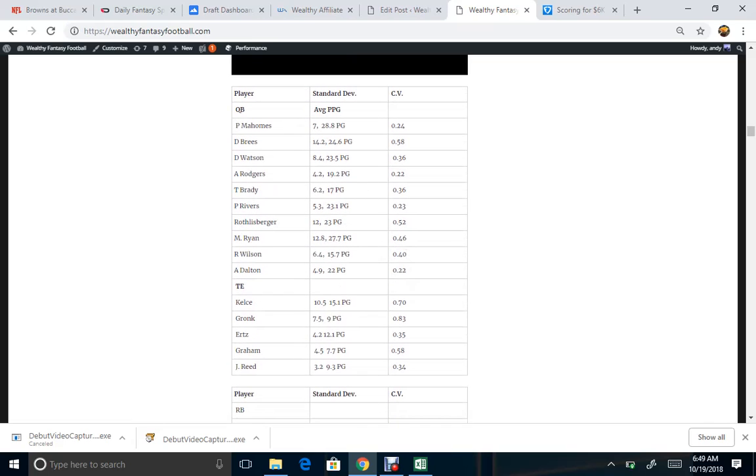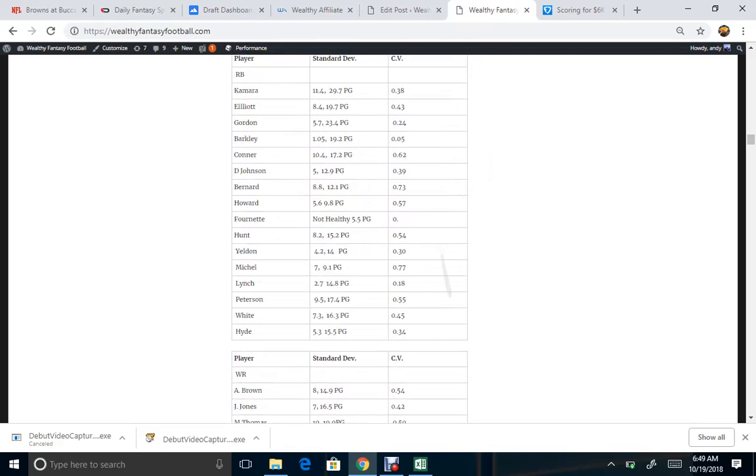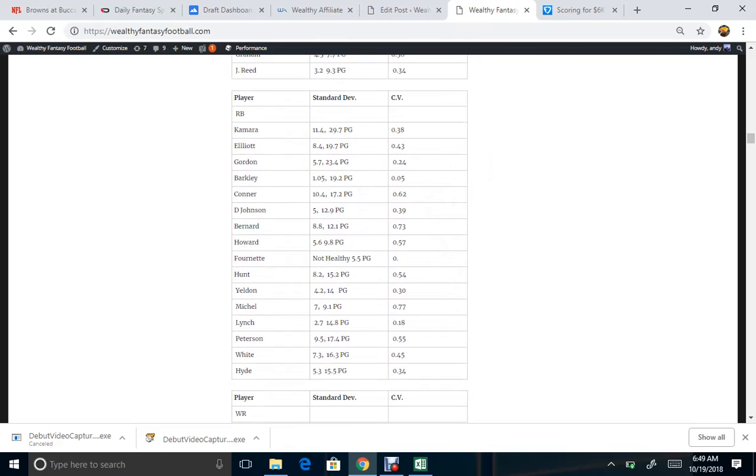I just ordered up here quarterbacks along with a tight end to perhaps look at any possible stacks there, and then running backs or flexes all together in their own section here. Running backs, standard deviation: use this for potential upside. For example, with Kamara, that's from a couple weeks ago, but 11.4 at 29.7. This went down the average per game, and a coefficient variable or consistency rating of 0.38 compared to 0.43 of Elliott. So that means Kamara at that time at least was more consistent.